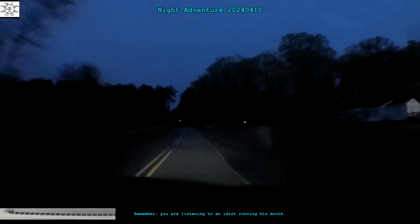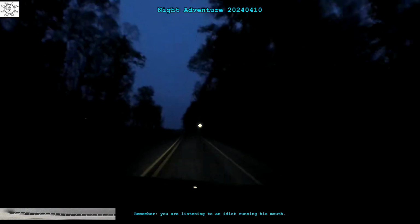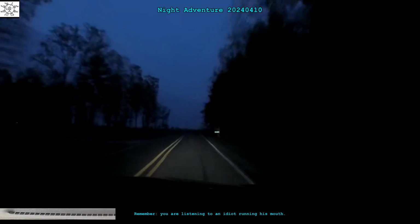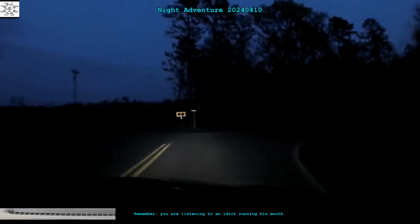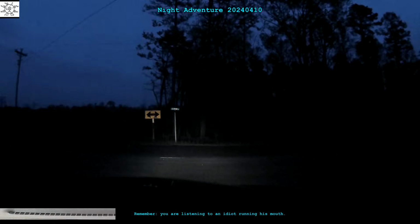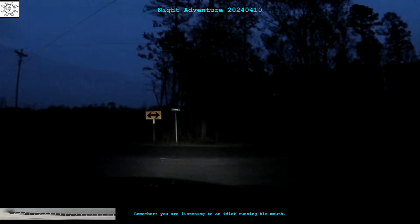Oh, I wish this were daylight. Stop sign coming up. We must be hitting the highway. You got a choice of left or right. Which way should we go? This is called Ophir Road. Now Ophir is also the name of an unincorporated area. We're going left.